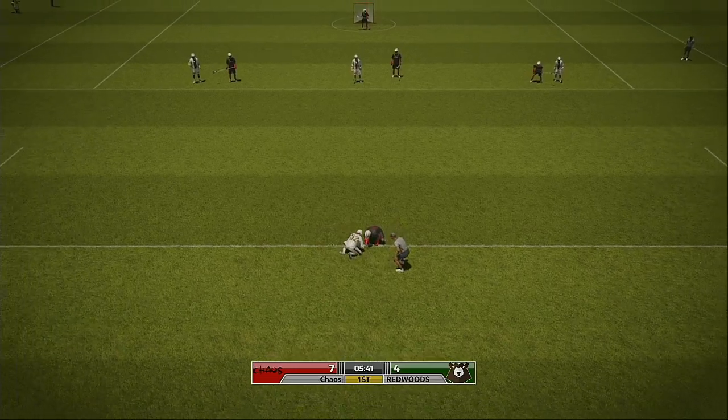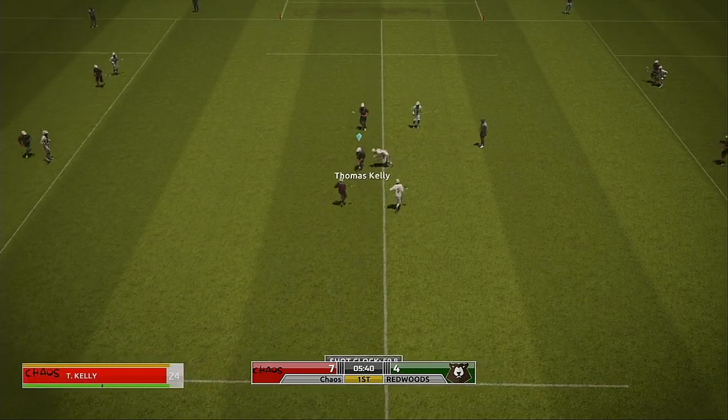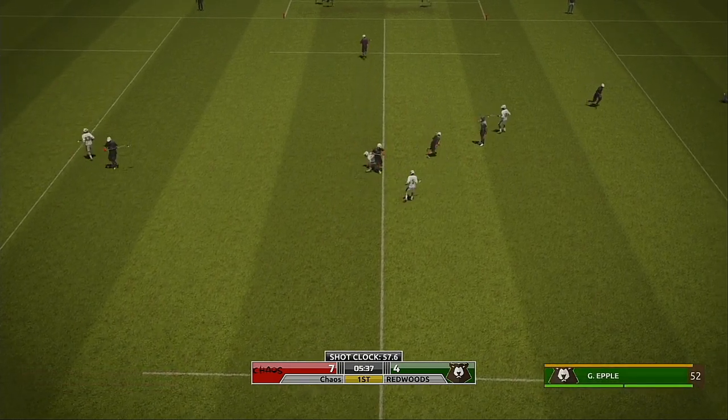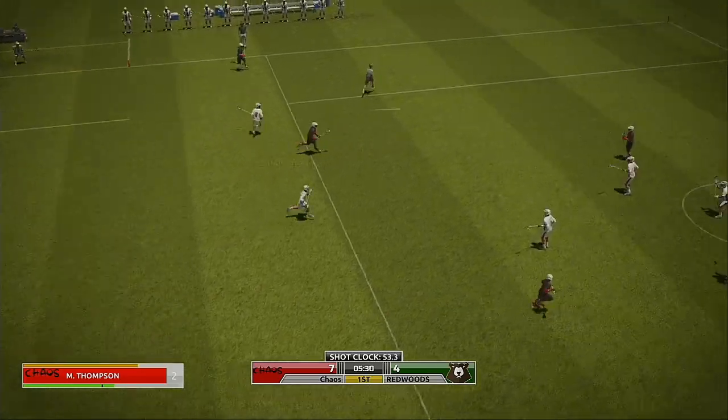Set and ready for the restart. It's 7-4 for the away team. Nice win on the faceoff. 24 comes out on top. Knocked loose, and they get it back.